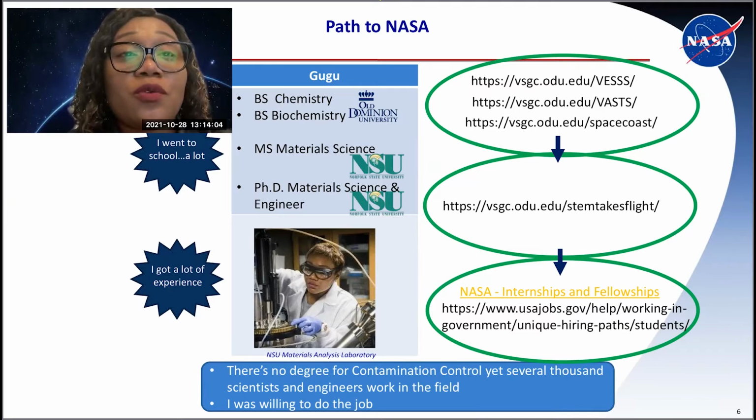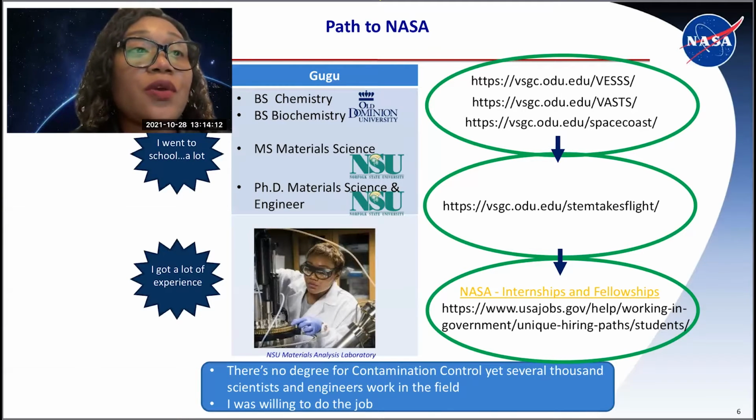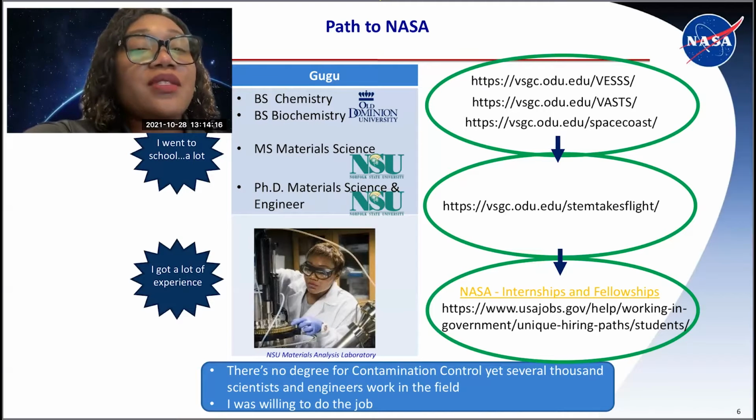And then, of course, for those looking specifically for employment and jobs, the USA Jobs portal is a great way to look up the Pathways jobs, and I've got the link there too. Everyone's path is different, but there are these tools and some strategy there. And so I highly encourage you all to apply to these opportunities.